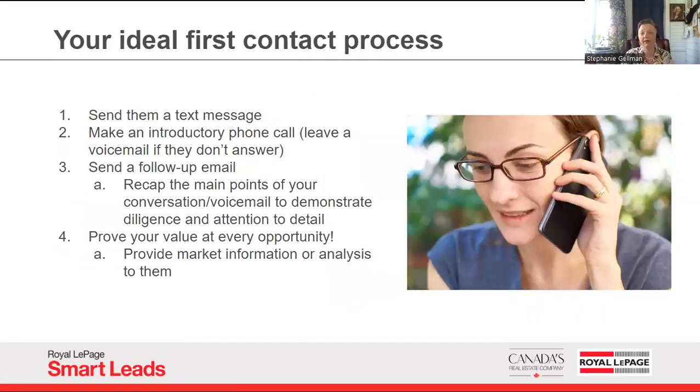Now, if you had everything that you wanted from your lead, this is even before you're talking, these are your first steps. We want to send people an introductory text, just like we do with the smart campaigns. Then a quick call afterwards. We send a follow-up email that recaps what was discussed, and always provide value at every opportunity. We want to stand out from the crowd.